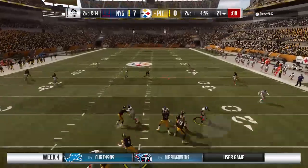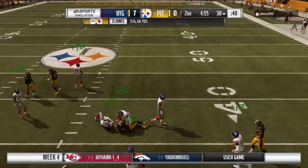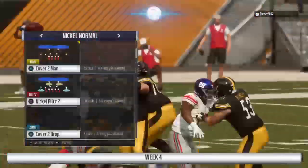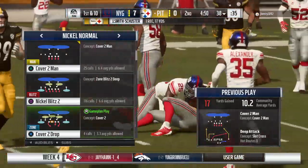Now Jones, operating from the gun. He'll find Juju Smith-Schuster. And he's taken down, but able to slip across the 35. First time they've hooked up here. Good for 17 and a first down.